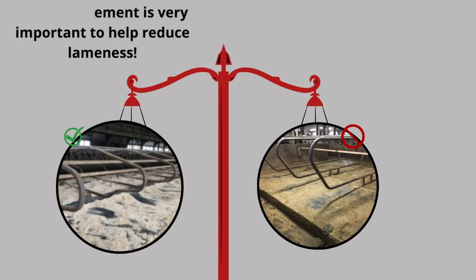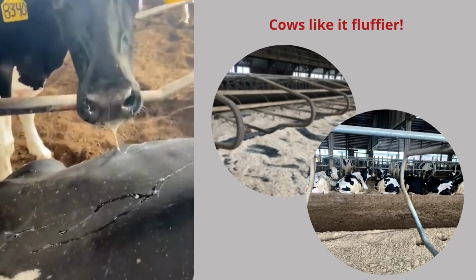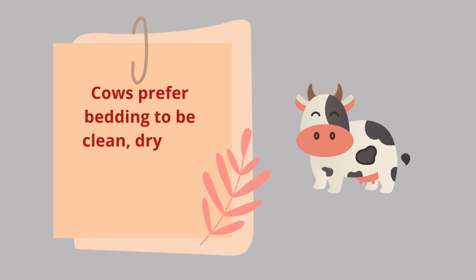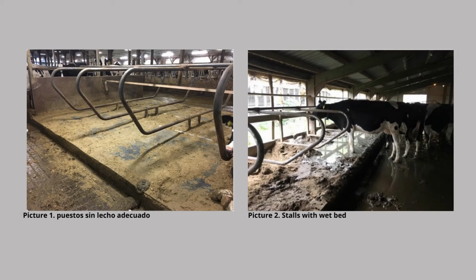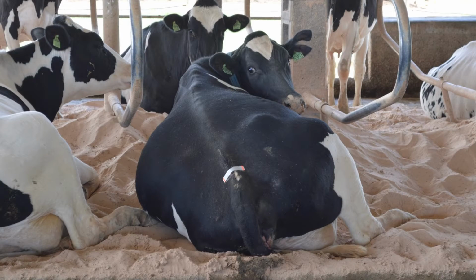Additionally, regardless of the type of stall you have, bedding management is very important to help reduce lameness. Cows like more bedding. Lying time is higher and lameness is lower when stalls have more bedding. Also, cows prefer the bedding to be clean and dry and level with no bumps or dips. The pictures shown here are examples of stalls that do not have enough bedding or very wet bedding. Having stalls that are well bedded and maintained will encourage cows to use them more, which can help reduce lameness.